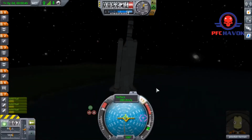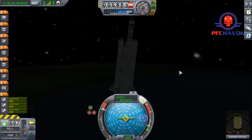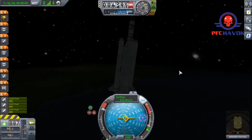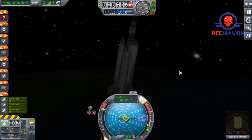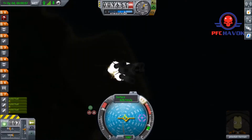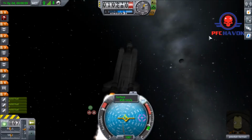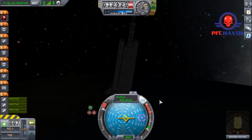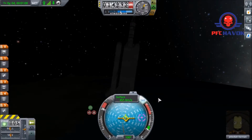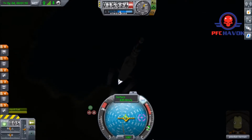Throttle maxed, so our little skipper engine kicks right on. Good angle. Got a good flight. I think this is going to work, as long as our skipper engine does what I want it to do. So we're going to detach and power up.